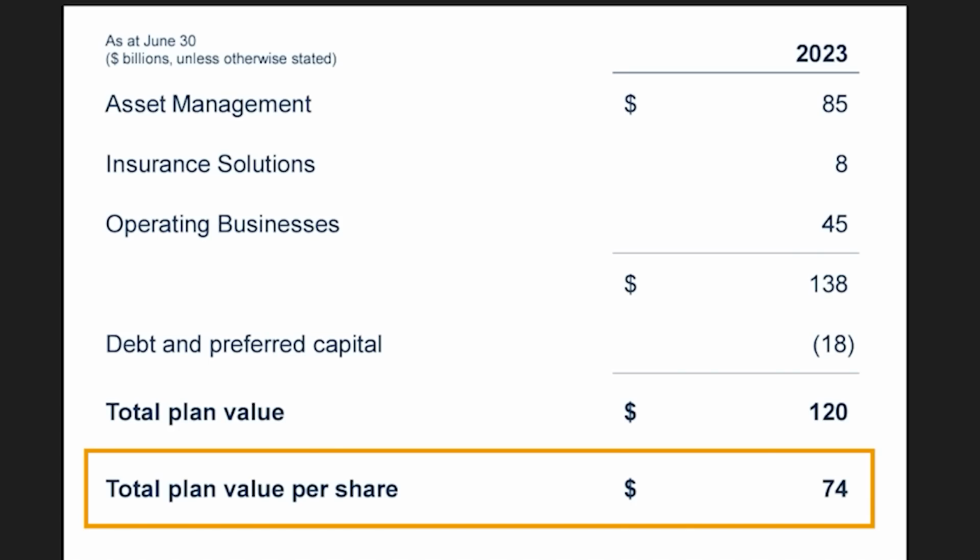Now, this next screenshot here shows Brookfield's estimated value of their different segments of the business. They believe that their asset management business is currently worth about $85 billion. Their insurance business is worth about $8 billion, and their operating businesses are worth about $45 billion. That is a total of $138 billion of capital. And then the company has about $18 billion of debt that it is actually liable for. So subtracting out that debt, the total plan value today is about $120 billion. Now, on a per share basis, that's about $74 per share, which again, Brookfield believes is its net asset value on the shares today.